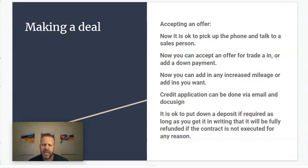And then also it should say that they'll take the first payment out. So if the deposit is more than the actual first payment, which is what's due at signing, then they'll take that out of the deposit and give you the difference back. So make sure that's in writing as well.